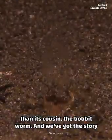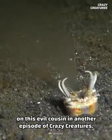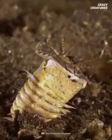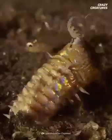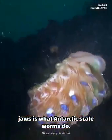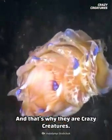The Antarctic scale worm looks scary, but it's a lot nicer than its cousin, the bobbit worm. And we've got the story on this evil cousin in another episode of Crazy Creatures. Having shiny bristles and terrifying retractable jaws is what Antarctic scale worms do. And that's why they are crazy creatures.